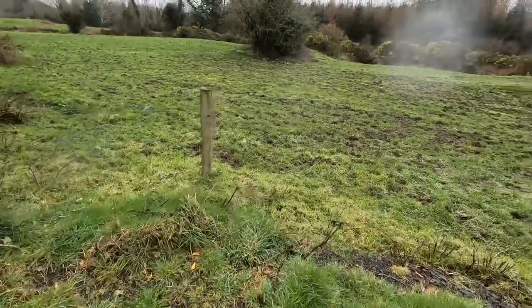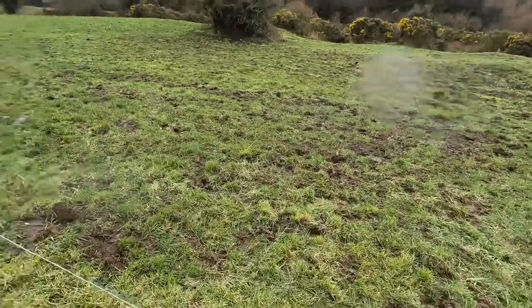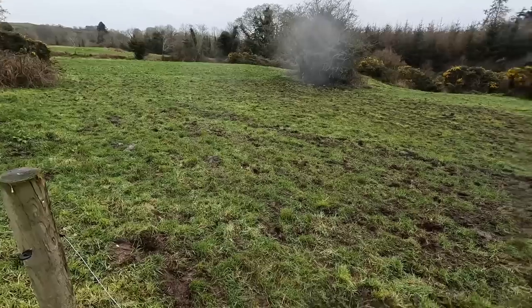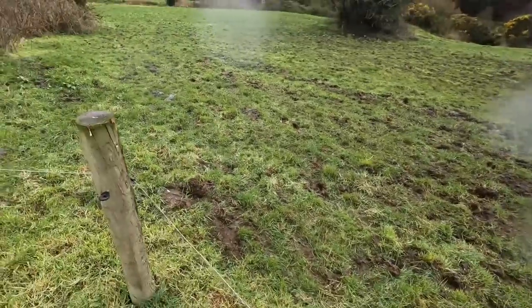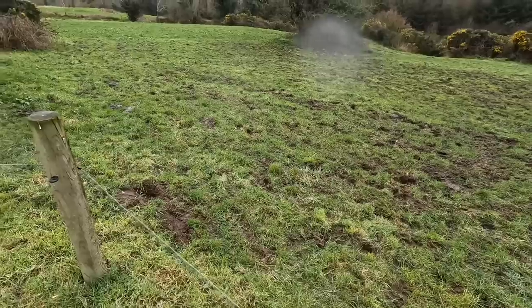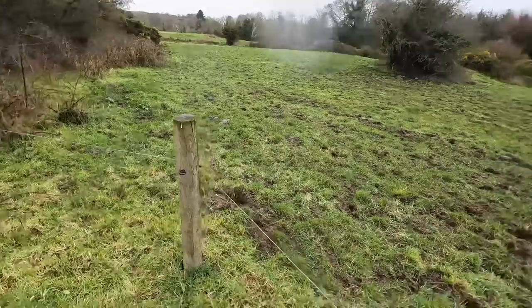There's the paddock from yesterday and the day before. It was split down the middle, just at that point. This was Sunday's and this was yesterday's. Today's Tuesday. So they're out for four hours and back in again, and this is on the dry paddocks of the farm.